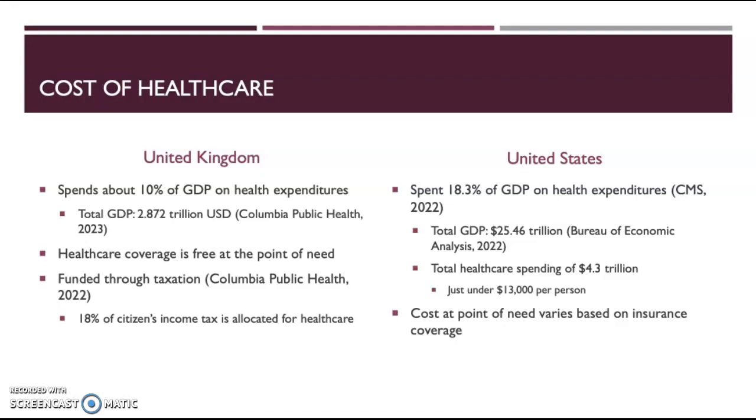The majority of the UK health system is funded through taxation, either through individual taxation or taxing of companies, and approximately 18% of a citizen's income tax is allocated for healthcare services. In the United States, approximately 18.3% of gross domestic product is spent on healthcare expenditures. And in 2022, total GDP was estimated at $25.46 trillion.